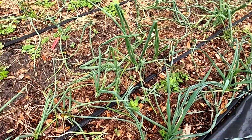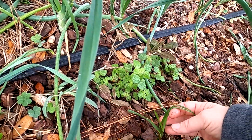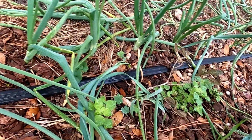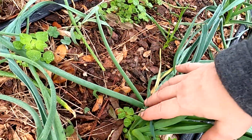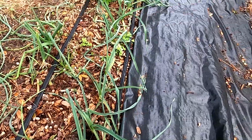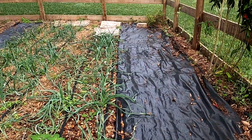And I had one more of those. Maybe. I think that was it. But for sure, wow, this one is definitely winning of the garlics. Look at how great that is filling in.